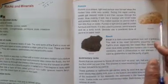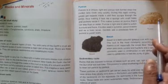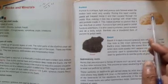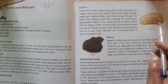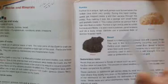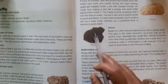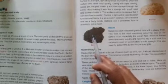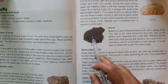Pumice is a unique light porous rock formed when the molten lava cools very quickly. During this rapid cooling, gases get trapped inside it and then escape through the pores, thus making it look like a sponge with small holes and pockets inside it. Now see, basalt. Basalt is a dark colored igneous rock with a glassy finish. This rock is the most commonly occurring rock on the earth's crust.